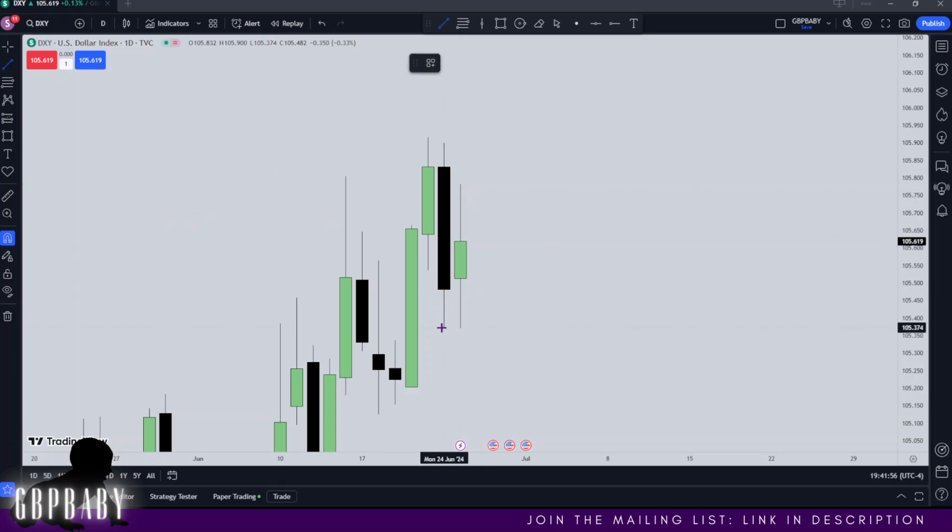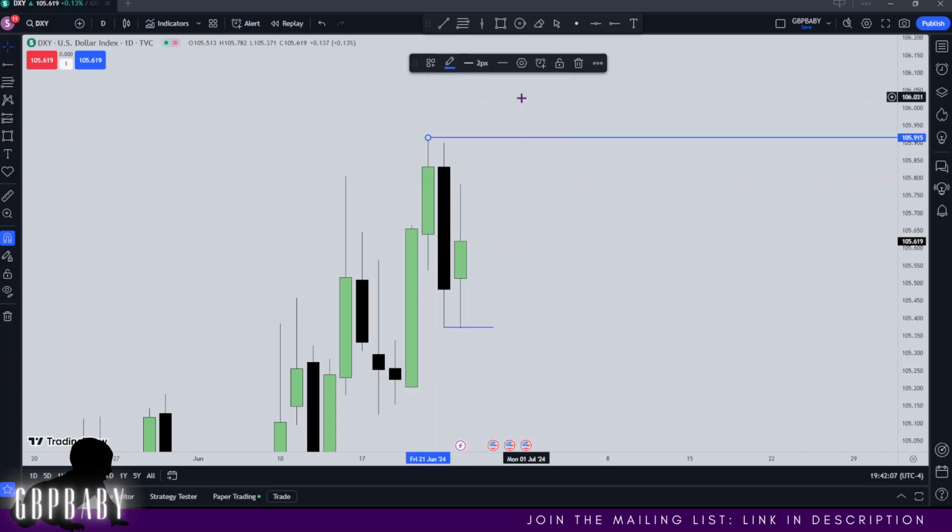Now I am happy that we took out that low right here on the Monday. Obviously we've grabbed stops and we got a nice reaction away from that, and that means we can start thinking about potential buy side liquidity and buy side targets for the week to start trading up towards.